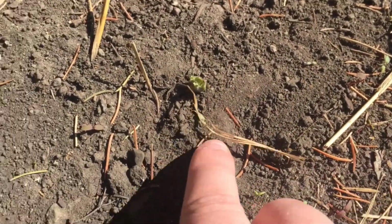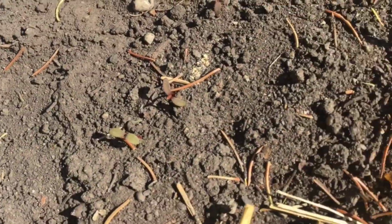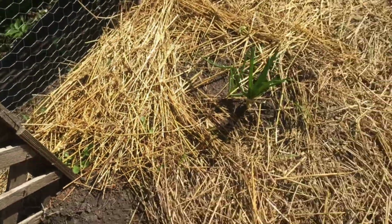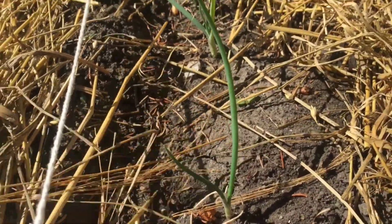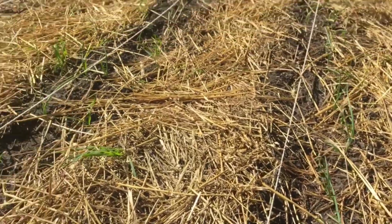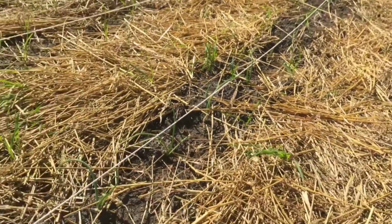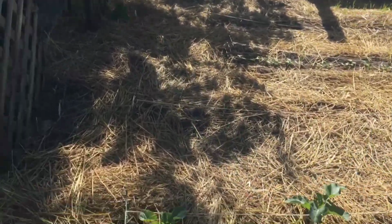I think, what is this? That might be a squash. Don't really see any other sign of anything sprouting over here, but that might be a squash. I'll have to check back. Onions look okay. So these are, I think, technically cool weather crops: the onions, the kohlrabi, and the broccoli and cauliflower. So that looks good. Optimistic. Feeling optimistic now. Let's check.